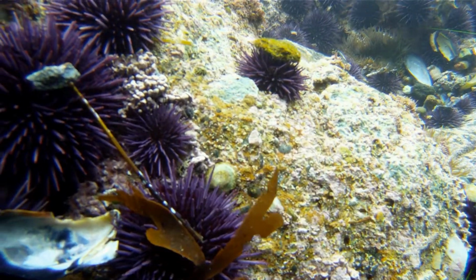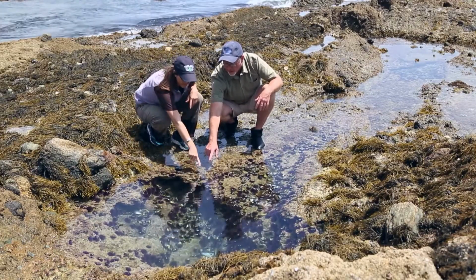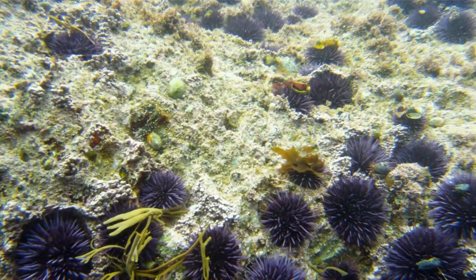They have tube feet all over the outside of their body, and they can use those tube feet when a piece of drift kelp comes by. It's like Velcro, it sort of sticks to them, and then they can use their tube feet to work that drift kelp down under to their mouths. Almost like this little piece of kelp sitting on that one right there. That's exactly right. We could be watching a feeding event right now, actually.